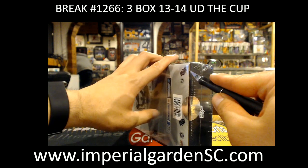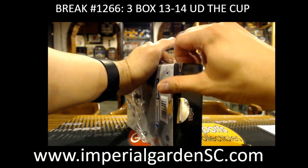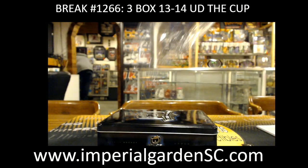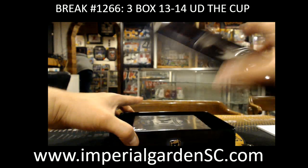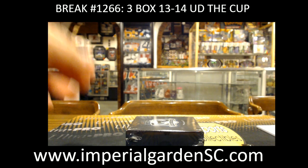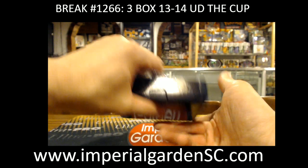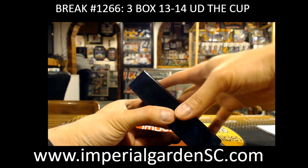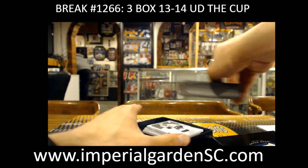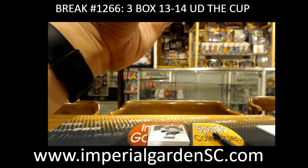And number 3. And the MacKinnon Brilliance autos back at the release time, but they were a case hit too for people that were busting too much 13-14 Cup back then. Another Brilliant, so three boxes, three Brilliants.